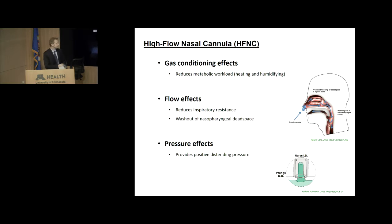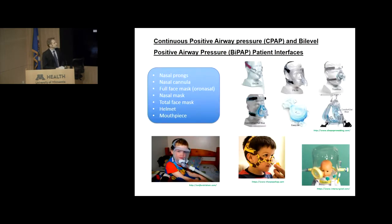So if you have adequately sized prongs, you can really provide positive pressure by minimizing the leak and supporting the respiratory work. Now, a level above the high-flow nasal cannula is CPAP and BiPAP machines that provide non-invasive ventilator support via different types of masks. And as you can see, there are a lot of different types available: nasal prongs, nasal cannulas, full face masks, nasal masks, total face masks, helmets, and mouthpieces.